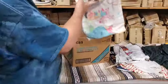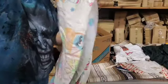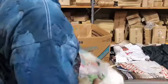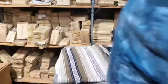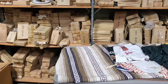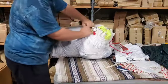And then we have, what do we have? Sesame Street sheets. So we have some Sesame Street sheets to go along with those Star Wars sheets that we found in the other video. Okay. Let's see what we got.